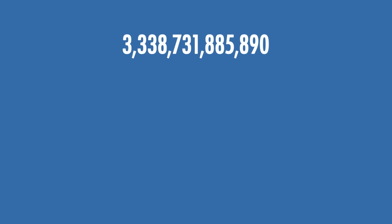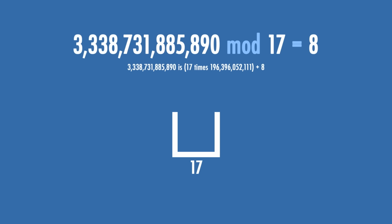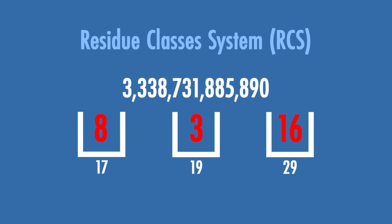So imagine you have a very huge number to process. You also have several buckets with different numbers of slots. So you make the integer division by each of these, placing the remainder into a bucket. This method is called the Residue Classes System, or RCS. So you can represent large numbers as these small residuals, and when you make operations like multiplication or addition, you now work with those small numbers.